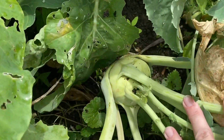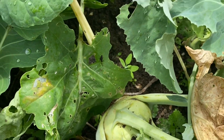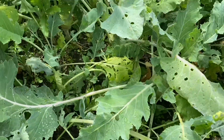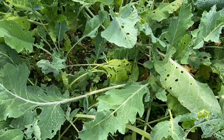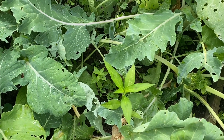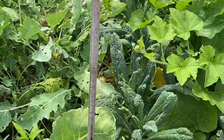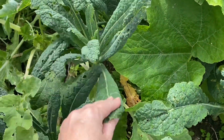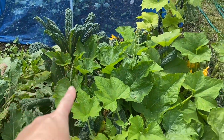So here we've got some kohlrabi. This one's a nice size. These will come out soon. These are starting to get eaten. The actual kohlrabi aren't, but the leaves are starting to get eaten. So we'll harvest them. And these taste really nice, roasted or added into soup, like vegetable soup. And then we've got some Cavolo Nero kale. Been eating lots of that, so that's all along here.